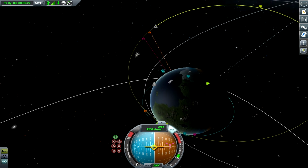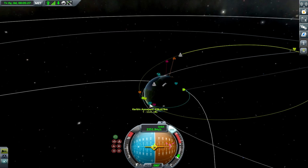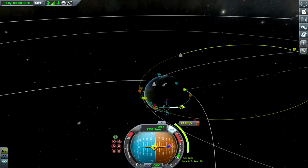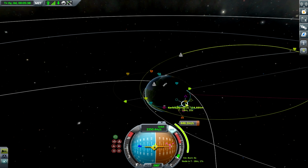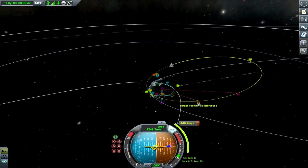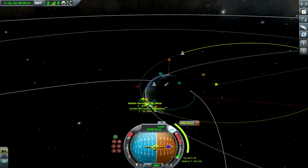A target position and intersect 1 and 2. Okay, so here's the deal though. While you are over here, add maneuver, burn prograde. Is it too late to do it then? What is this? This is intersect 1, intersect 2, target position. Oh my god, it's so late. Really? Huh.